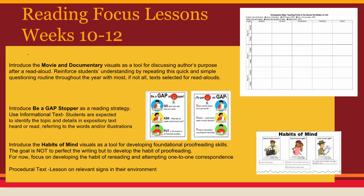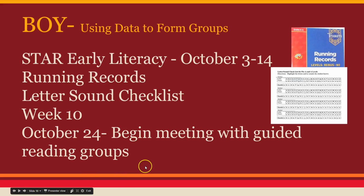Then you also want to, as a focus lesson, introduce the habits of mind, visuals as a tool for developing foundational proofreading skills. The goal is not to perfect the writing, but to develop the habit of proofreading. If you look in your overview, you're going to see that it shows you how to use that to help the students with developing habits of mind.